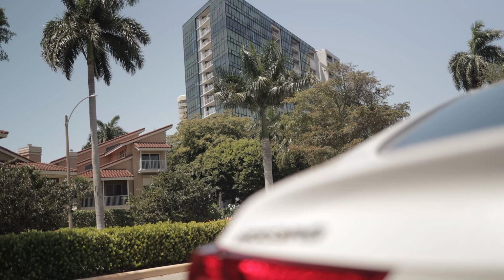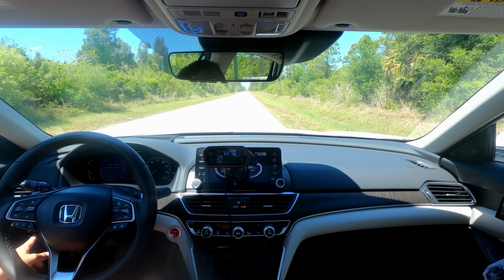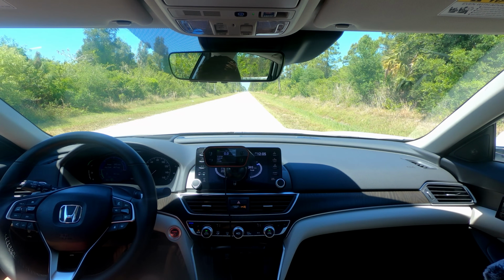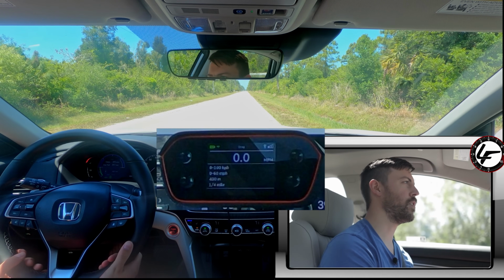0 to 60 time, it's supposed to be a whole second faster than the 1.5 turbo Honda Accord. So I have it in sport mode. I'm also going to take off traction control, and I think we're ready to go. So 3, 2, 1, go.